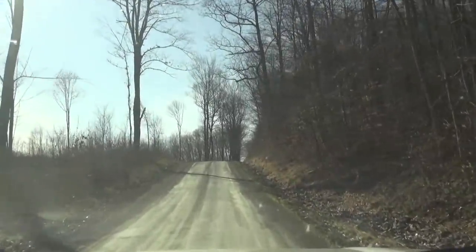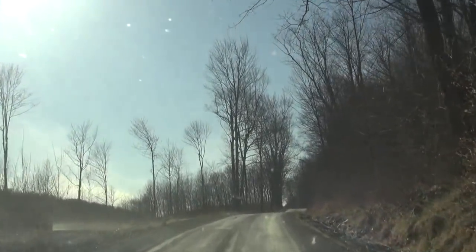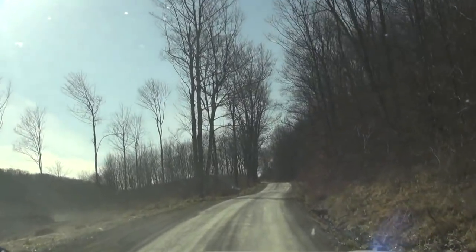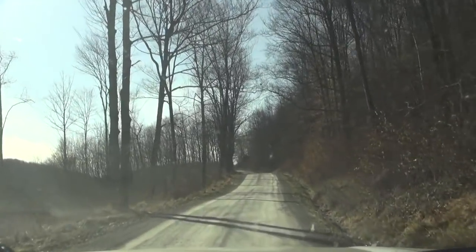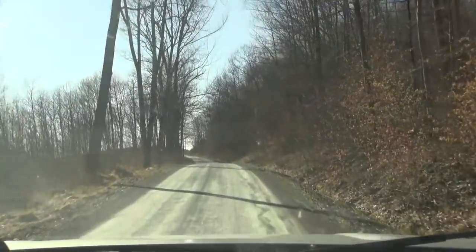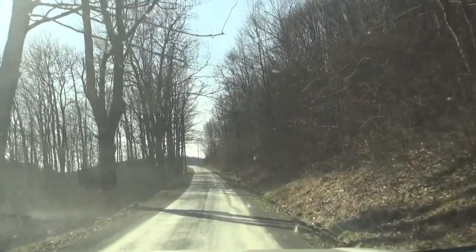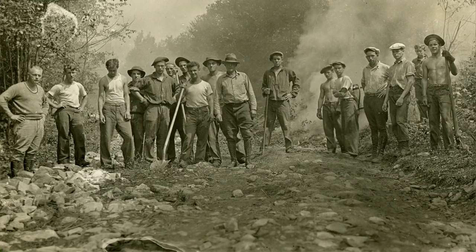A lot of these roads we drive on now are CCC roads. They were built after Lakeland closed down and the CCC camp came in and was built at Lakeland. The men did an innumerable number of projects all over the mountain, and one of those projects was building roads. And so a lot of the roads that we really take for granted now as we drive over the mountain, many of them didn't even exist before the CCC was here.